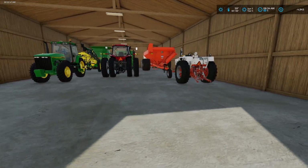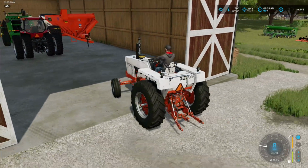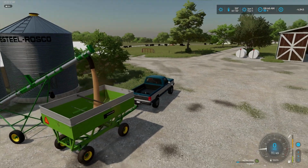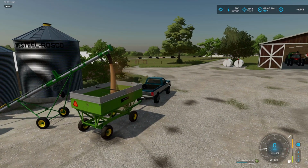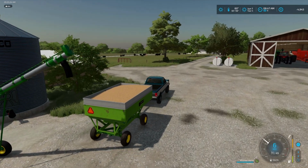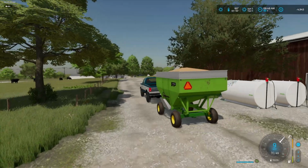So let's open up these shed doors here. We got to get the 1070 fired up. Get this backed out, hooked up to the auger, the unload auger, which is right over here. Alright, we are loading out this one wagon load here, which is going to be about 300 bushel. If I remember right, 25 bushel. So we'll get this hauled uptown so we can have some money in our pockets again instead of being broke.